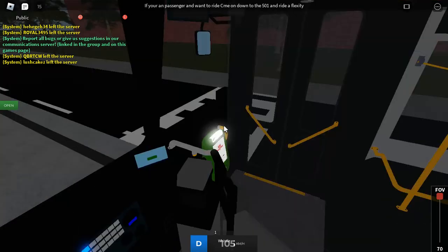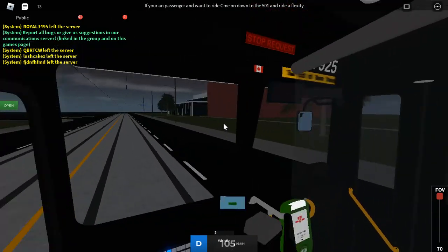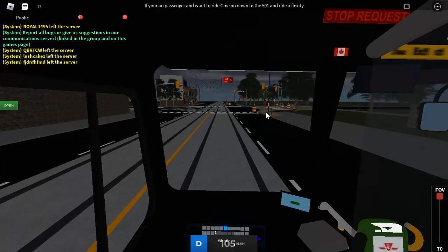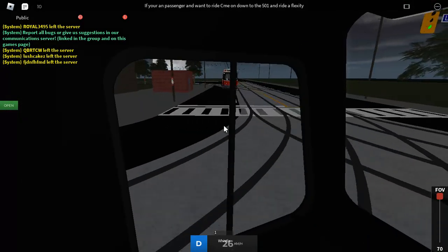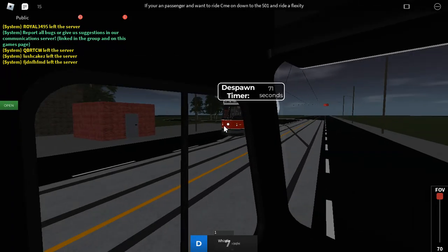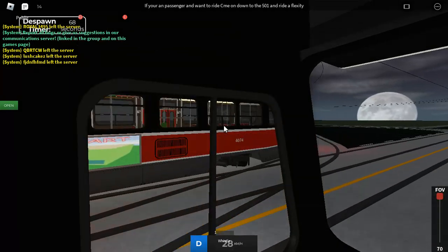Let's go fast as I can. What's this? I don't know what that means. We're still passing. This is a part of the route or something. Oh, there's a streetcar stuck. The streetcar is like retired or something. Rest in peace, Mr. Streetcar.